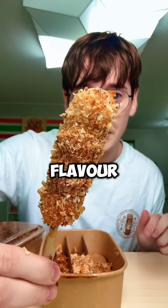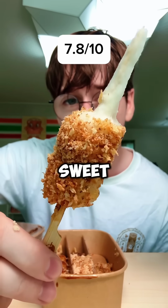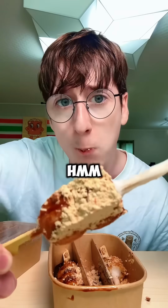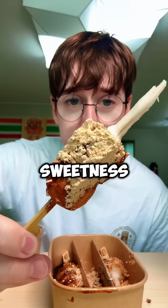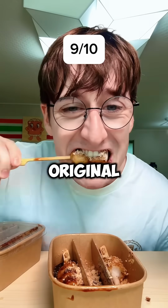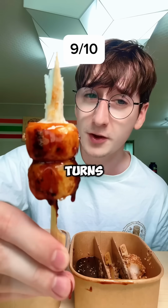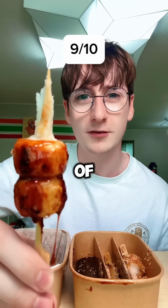Garlic baguette flavor. Smells so garlicky. Not a very sweet one, but very flavorful. Covered in peanut powder. Add some savory to the sweetness, but it's hard to beat the original. Spicy dango. I'm really happy to replace the sweetness with some spice. Turns it into more of a bar snack and less of a dessert.